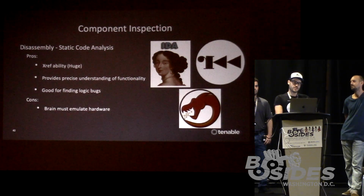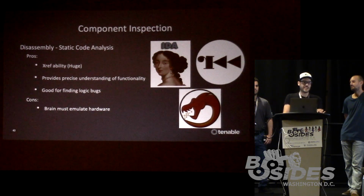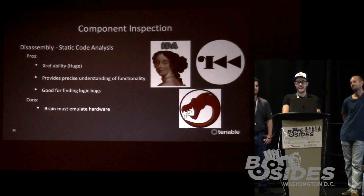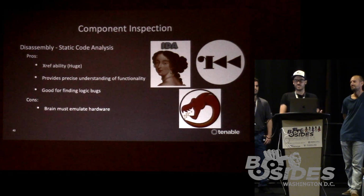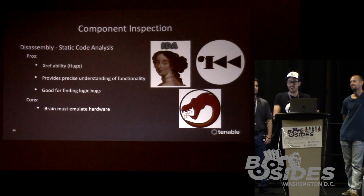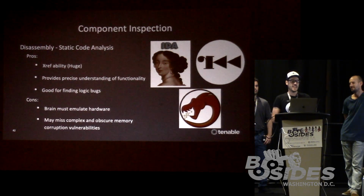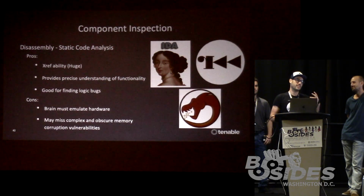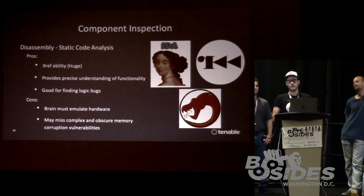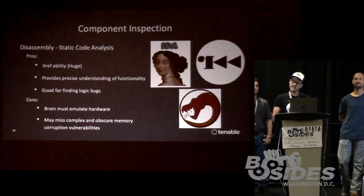But the cons, of course, are like brain must emulate hardware. Sometimes in disassembly, when they're using a lot of indirect calls or push pops in the stack or it's obfuscated, you have to turn your brain into an Intel processor, which I haven't done yet, and it can be pretty hard. So maybe not the best for those types of situations. And it may miss more complex and obscure memory corruption vulnerabilities. Of course, like the example I just gave, trying to spot some really obscure heap corruption vulns that you could hit through static analysis, like that can be pretty tough.